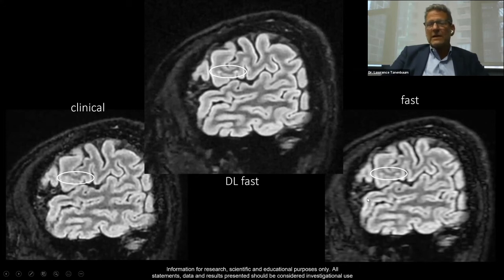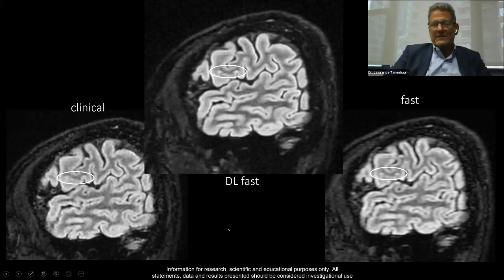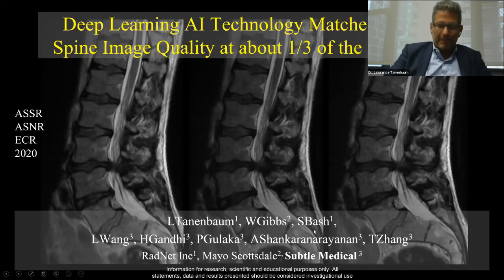It's very close. Now notice what happens when I apply deep learning to this. I maintain the high contrast resolution of the low res larger voxel scan, but I actually exceed the spatial resolution and edge definition of the old standard of care scan. So it's really kind of exciting stuff. And in this trial, we showed that deep learning was able to produce a boost in perceived quality, SNR, and image sharpness at the 30% reduction in scan time. To me, that's pretty exciting.